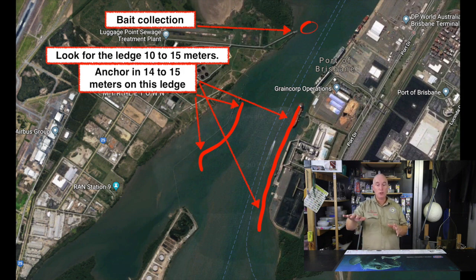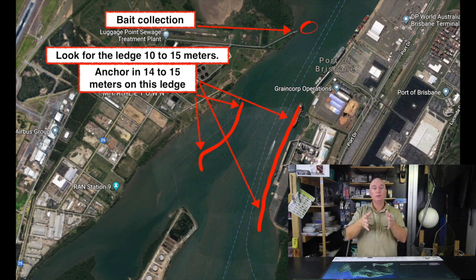What I've done here, those really deep red lines on the pipeline side and back on to the southern side of the Brisbane River, denote where the bank changes from 2 to 10 metres and down to 14 metres. When you get to the 14 metre mark, where it banks down to 14 metres right on that line, that's where I try to anchor. So you've got your lines out, you've got your live bait on, it's straight down, you've just got to be patient. Eventually, these fish are mobile, they don't school in one spot hour after hour, they keep moving.